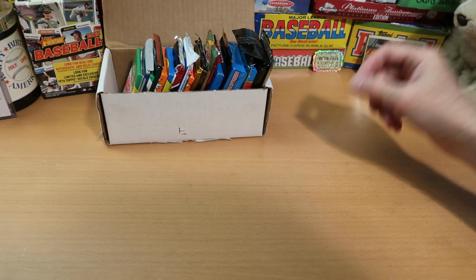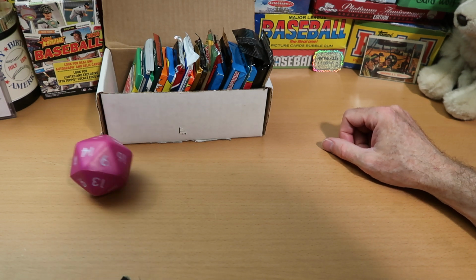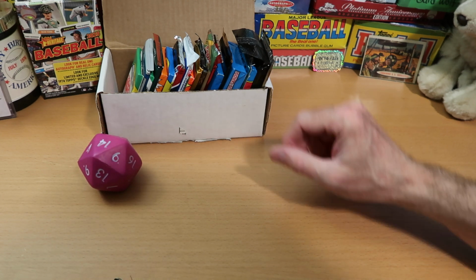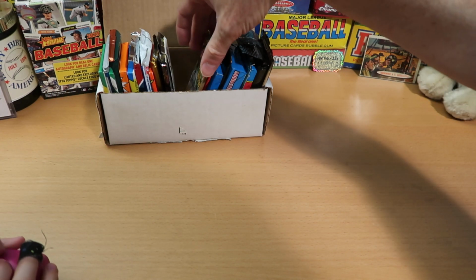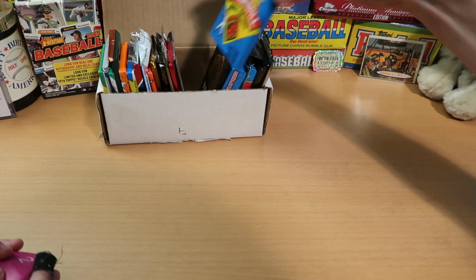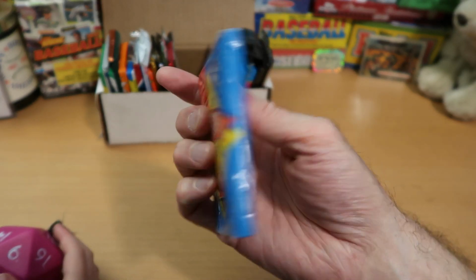Let's see if we can hit those 1, 10, and 20 ones. You want to roll our first pack for us? All right, what did we get there? It looks like 14. All right, I know that the gold one is 10, 11, 12, 13, and 14 is 1990 Bowman, and that's a good pack.